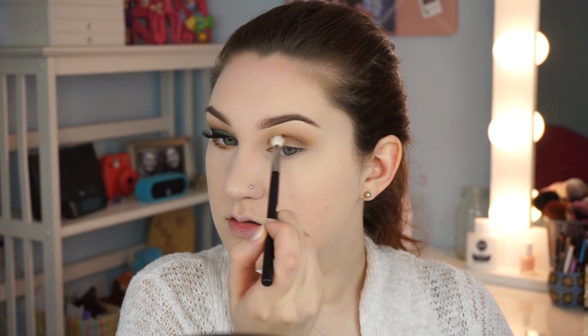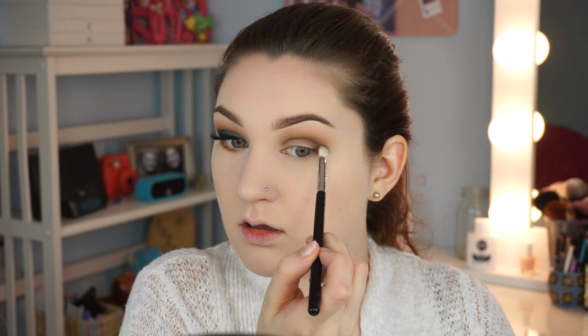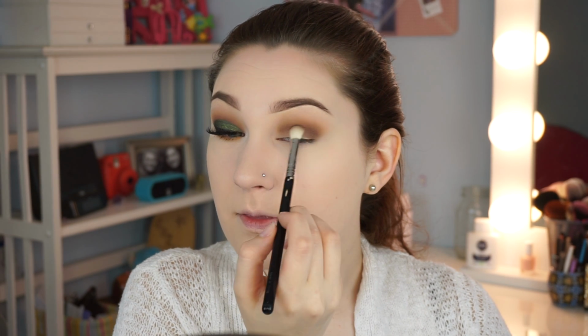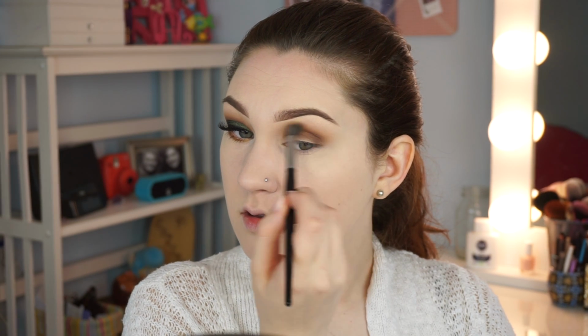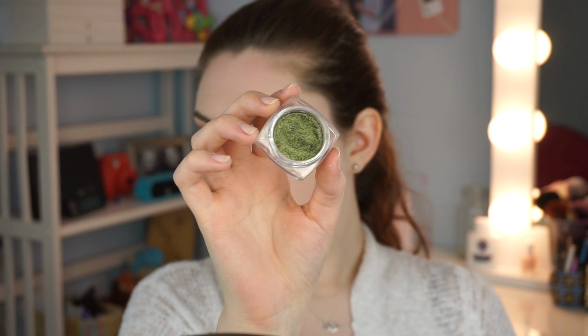Then taking this shade from the Tartelette palette, I'm just going to go in my crease directly. I believe this is another Morphe brush. I'm pretty sure I almost used all Morphe brushes because I'm obsessed with Morphe brushes. But basically, I'm just building up that intenseness in the crease. And then I just go back in with that original blending brush and I just blend away. This is like my favorite thing to do, is just blend and blend and blend, obviously.